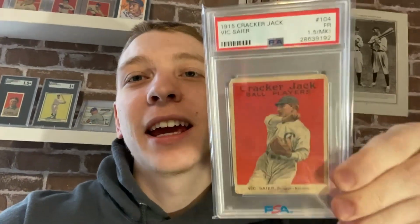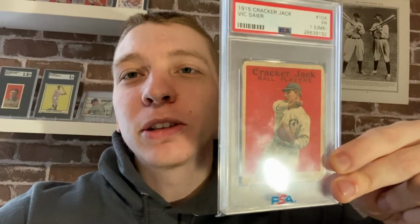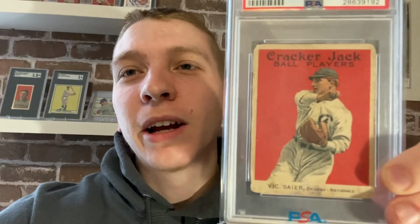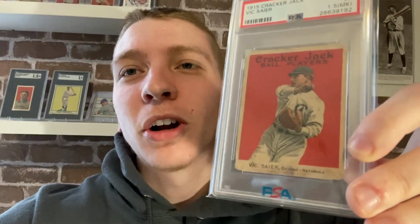Pretty big day today with my first ever Cracker Jack card. It's a 1915 Cracker Jack, one of the toughest and most awesome looking sets of all time. Basically all the big pre-war names. You got Honus Wagner, Eddie Plank, Ty Cobb, all the huge names in there. And this one is just a common, but still an awesome card to get. And I just got this one on Facebook from someone in one of the groups, and it was an awesome deal to make.